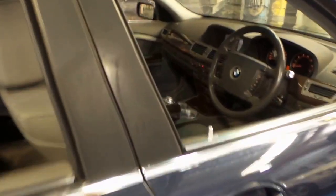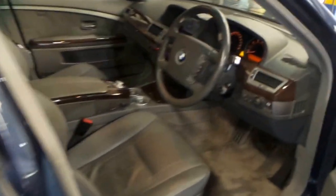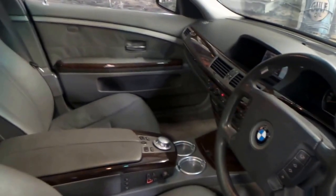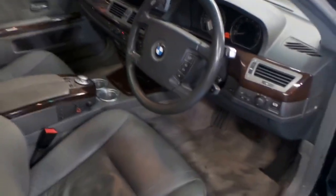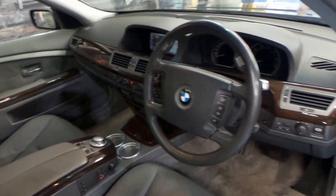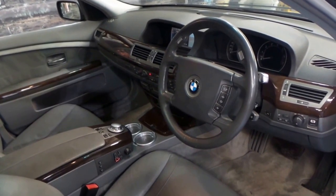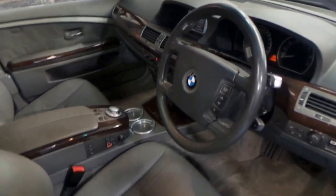It's certainly good to see that it's got the original wheels, because unfortunately over the years some people put big chrome wheels on them and other wheels, and it puts a lot of unnecessary strain on all the suspension components. Personally, I always like to see cars original as well.